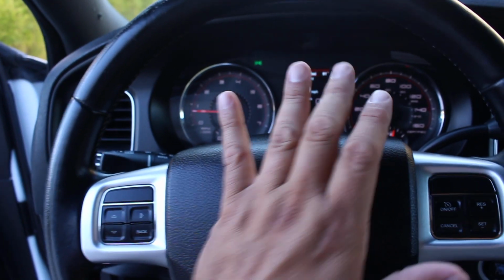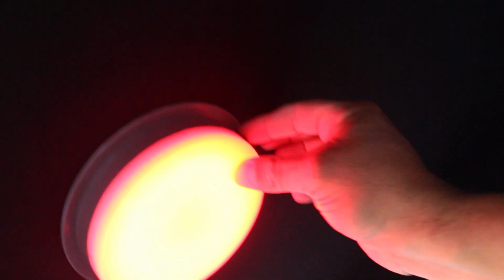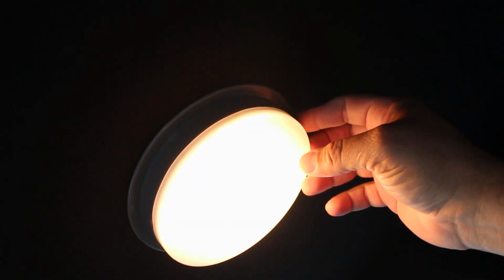It does work. Horn works. Ticket light red works. White LED works. And mosquitoes never fail. All right, let's go to the trunk real quick.